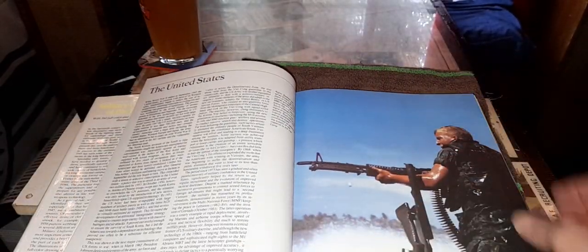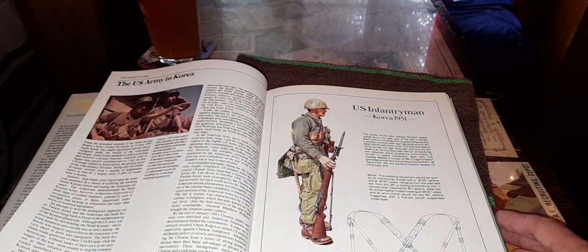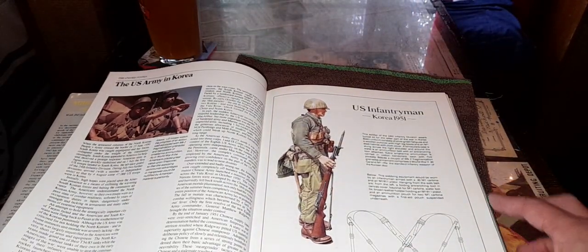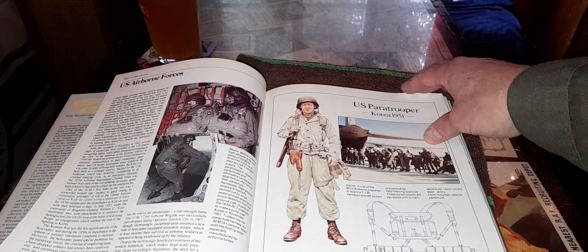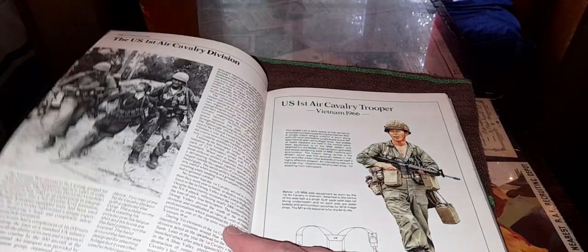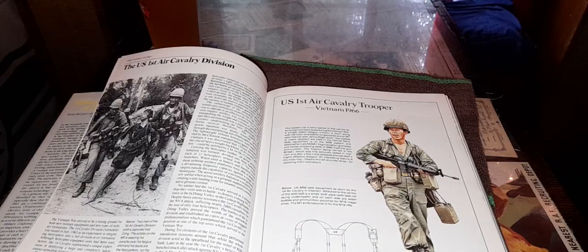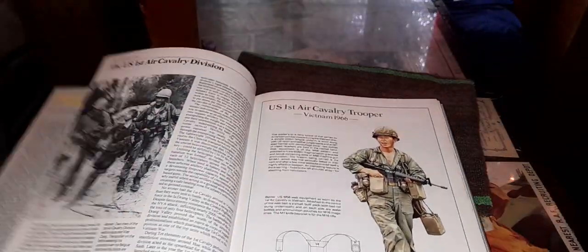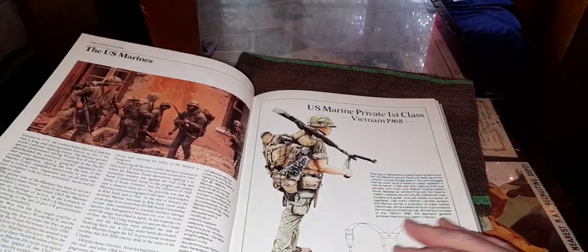So we'll just flip through. United States. We'll go quick as we can. Very famous photograph of a guy firing the M60. US Infantryman, Korea, 1951. It's not an Osprey book, but it is along that same sort of line. So I got it because it was cheap, but also because when it comes to doing impressions and mannequins, this is a nice way of just looking at things.